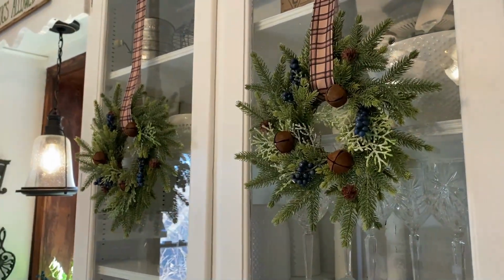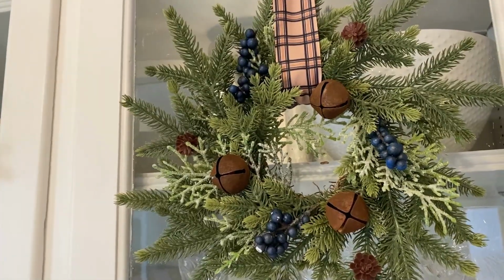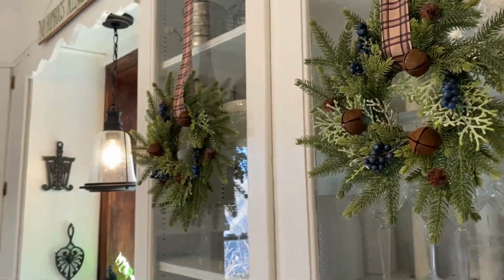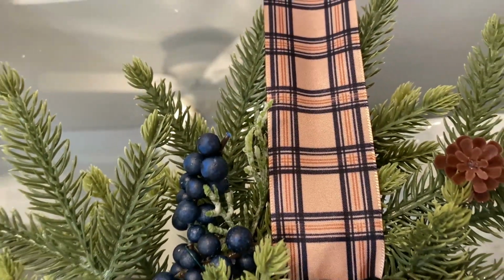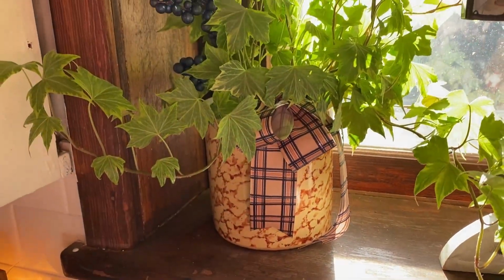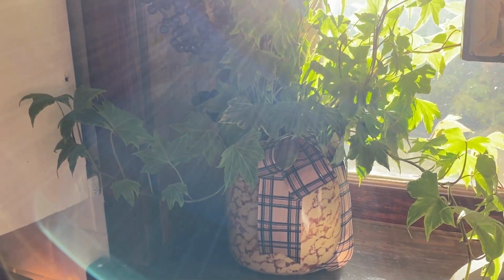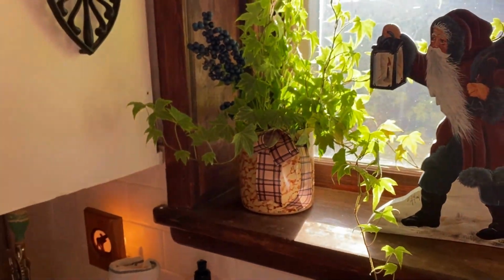So when I was shopping kind of to put this look together, I was trying not to spend a whole lot of money to make the look. And so when I found clearance ribbon, that was just even better, but I just really, really liked kind of the plaid. But as you can see, I even added some of the ribbon to my ivy plant here because I wanted it to kind of coordinate and match with the wreaths.